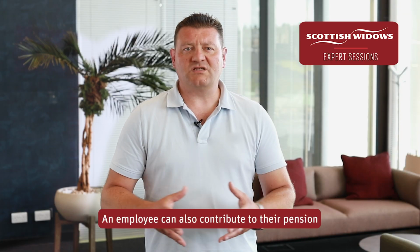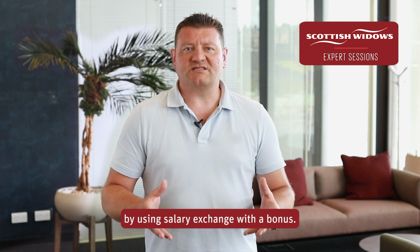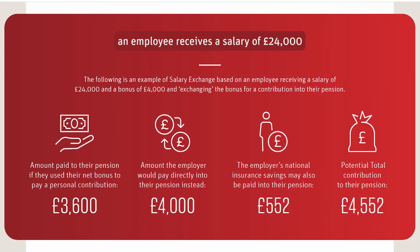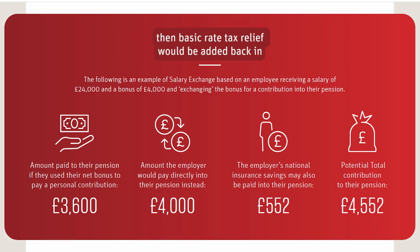An employee can also contribute to their pension by using salary exchange with a bonus. For this example, an employee receives a salary of £24,000 and a bonus of £4,000. The bonus would be subject to income tax and national insurance, resulting in take-home amount of £2,880. If the employee were to use that net bonus to pay a personal contribution into their pension, then basic rate tax relief would be added back in to bring the total contribution to £3,600.